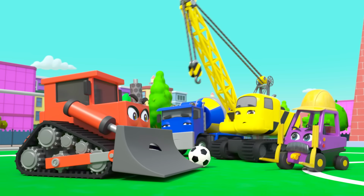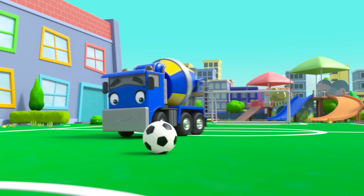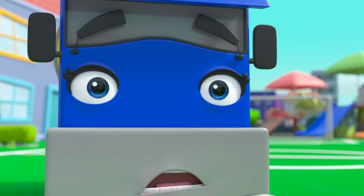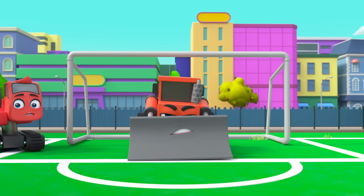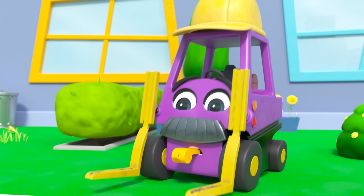Mr. Rubble is giving Bump a yellow card. He doesn't look very happy. Digley is in goal. But Bump pushes Digley out the way. Poor Digley. CJ scores. Hooray! It's okay, Bump. It's just a game.